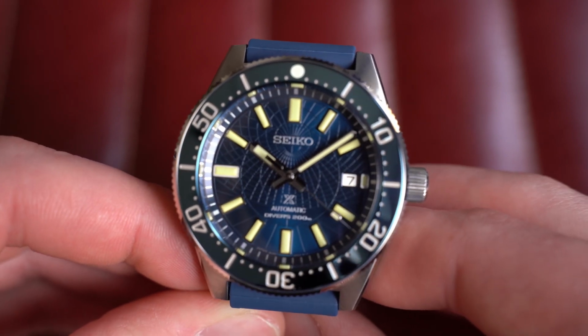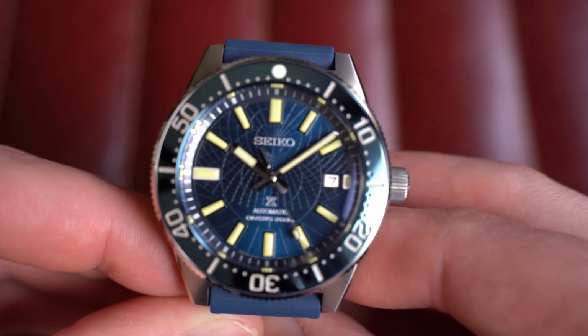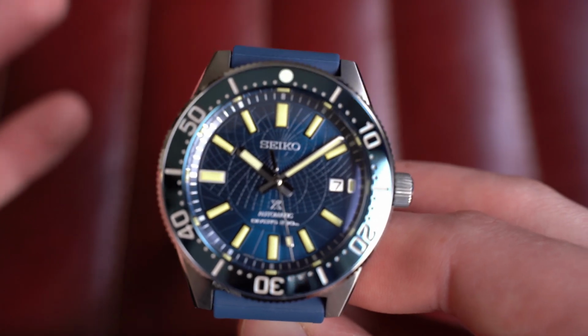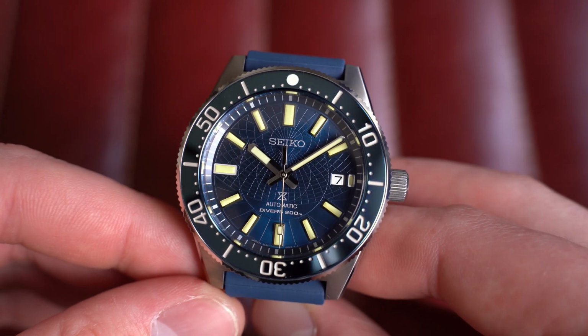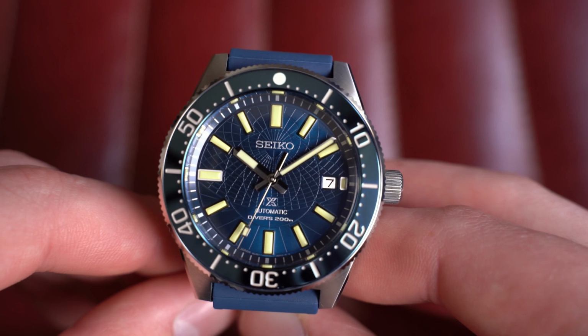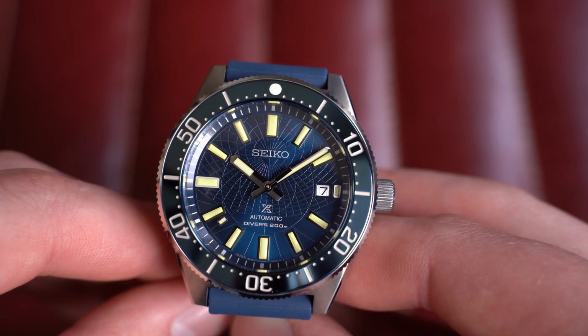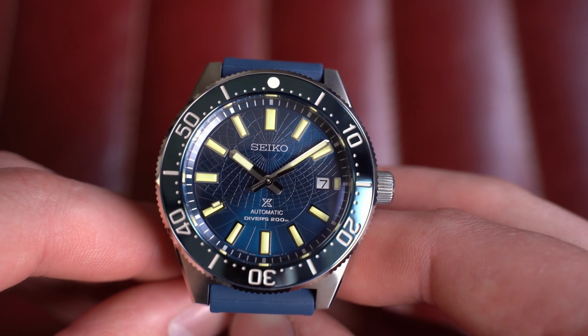So this watch is called the Astrolabe, and I'd recommend you Google Astrolabe, and you'll see the little sort of handheld ancient device which was used to sort of imitate the universe. It had little turning gears by the looks of it. I'll be honest, I don't know an awful lot about it, but you can definitely see the similarities of the dial and where the inspiration has come from, and I think that is really, really cool.